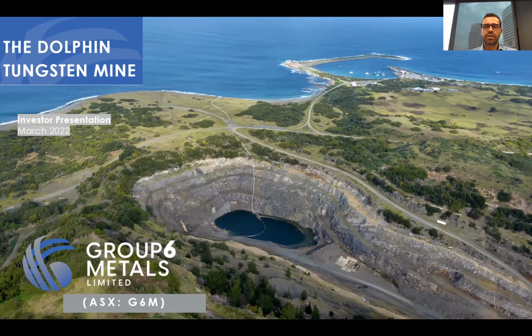So King Island Scheelite, what we were previously known, is now Group 6 Metals, and we're developing the Dolphin Tungsten Mine on King Island in the northwest of Tasmania. The name reflects the Group 6 elements on the periodic table, which tungsten is one of them. So that's where the name has come from.